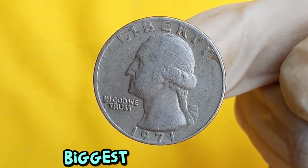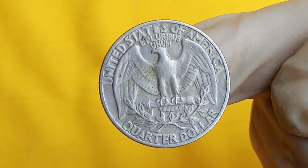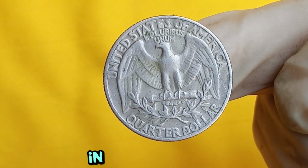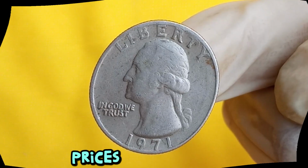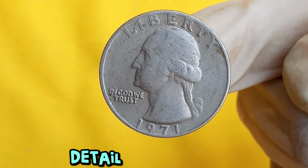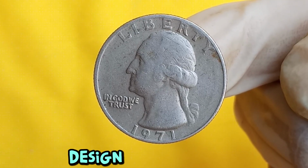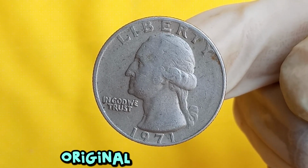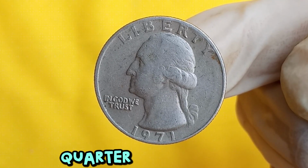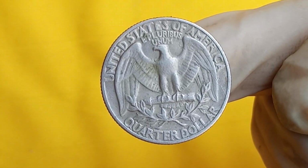Condition is one of the biggest factors that determines the value of a 1941 Liberty Quarter. Coins that remained untouched, carefully preserved, or stored away in collections can reach extraordinary prices at auctions. Professional grading services examine every detail of a coin under magnification, looking for sharpness in the design, clarity of the lettering, and the original luster of the metal surface. When a 1941 Liberty Quarter receives a high mint state grade, collectors become extremely interested, and that is when prices can rise dramatically.